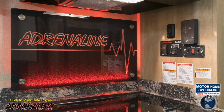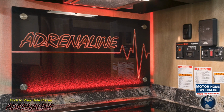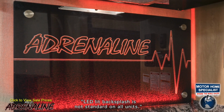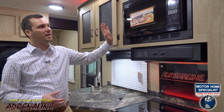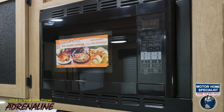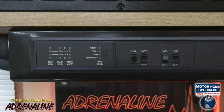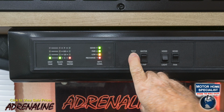Behind that we also have our glass Adrenaline backsplash. We've now lit that with a red LED lighting to give it a nice accent. Above me here we do a convection microwave as standard in all Adrenalines. On our range vent we have all of our tank monitoring systems, so you can hit your test button and it tells you how all your tanks are doing.